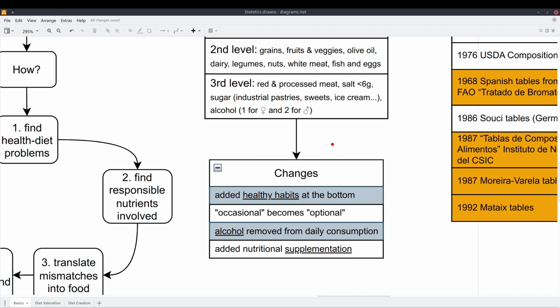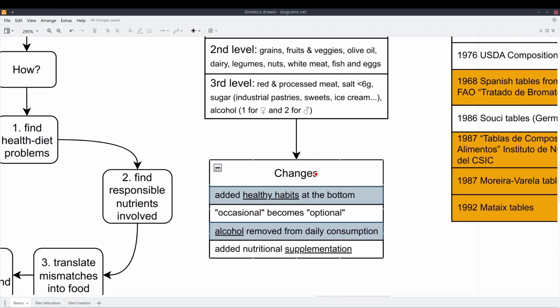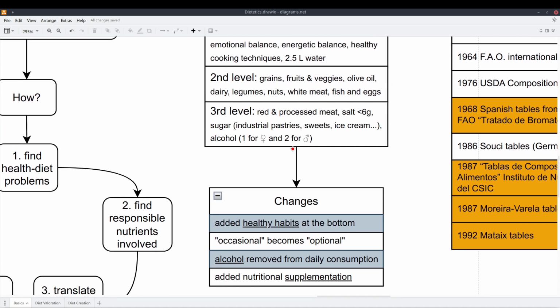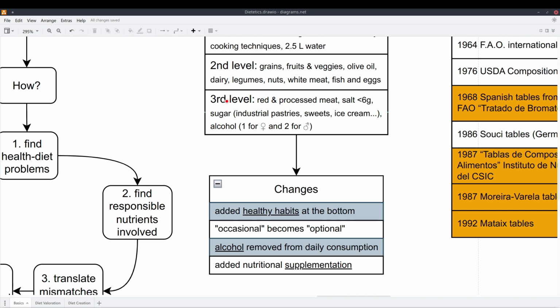What are the changes throughout the history in the Spanish dietary guidelines? We added the healthy habits at the bottom. Also, the occasional becomes the optional here. These are indeed optional. If you don't want to have them, you can skip. And the alcohol is removed from the daily consumption, because before it was in the second level, and it is moved to the third one. And then also there was the addition of the nutritional supplementation, which indeed should be or would be a fourth level.